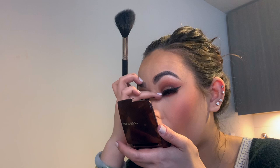This is what diffuses my blush. Also, blush fades really quickly on me. I don't know why. Look at my hands, my hands are so dirty. I'm just using the M500 from Morphe.